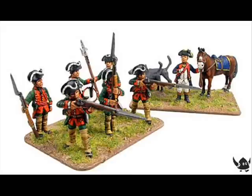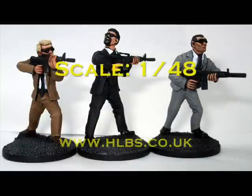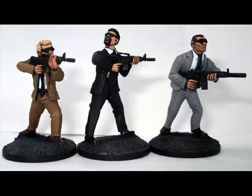Very impressed by these. And finally, number 1. Well, first time we've seen pictures of these, although again, these were released a few weeks ago now at Partisan. These are some of the latest figure releases from HRBS Co. I actually reviewed these on the last podcast. These are additions to their Heat range, which is a range of modern police and SWAT and also criminals.